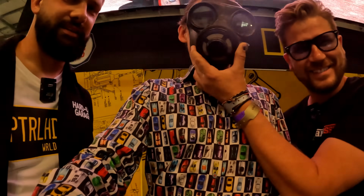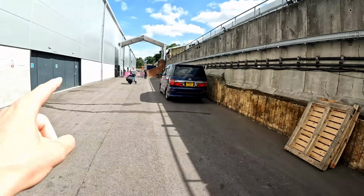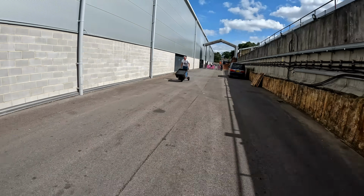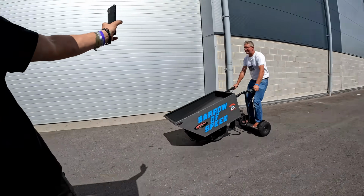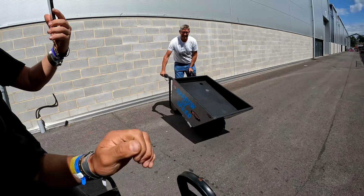Where are we? Is this the stage? It's the stage. It's a small crowd. It'll get bigger. Let's go get on the buggies with this. We're on the buggies in a race. It's the world's fastest barrow. Well, I've got a helmet on. We'll get you next time.